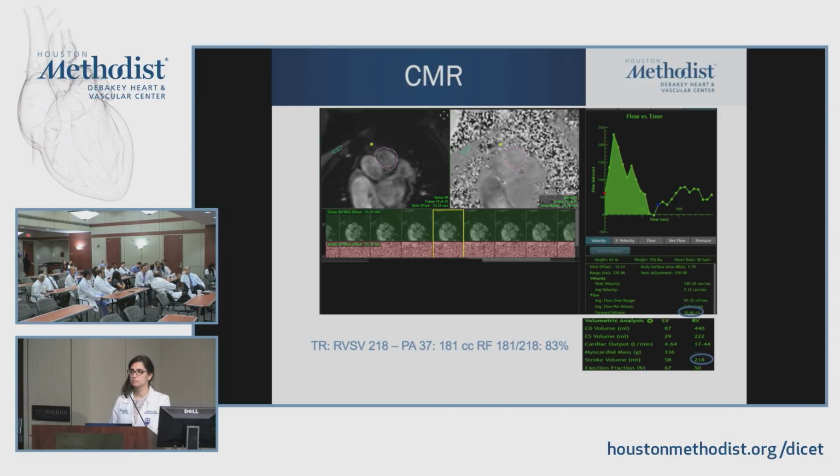I'm sorry, say it again? That was the LV stroke volume, not through the aorta. Yes, but presumably this volume is going through the mitral valve. Right. Unless there's mitral regurgitation. There was mild AI and mild MR. Yeah.